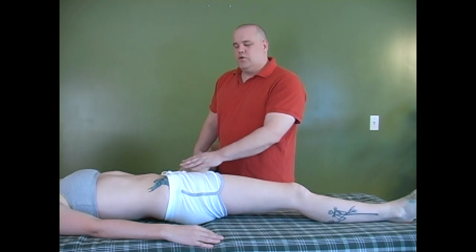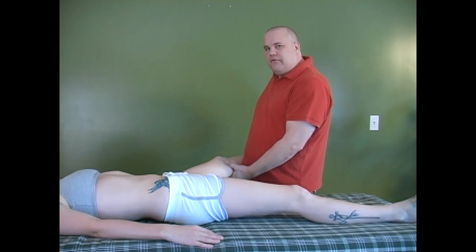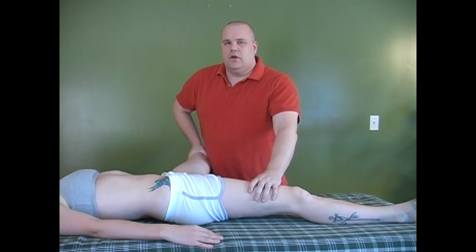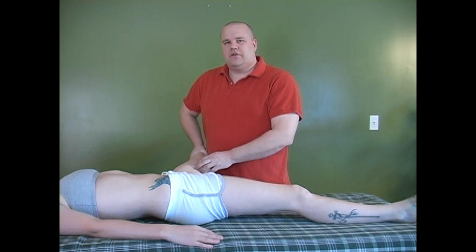But if you want a true adductor stretch right here, we're going to rotate so the foot is straight up and down. You're going to hold right here with your hip and just walk it forward. So that's a true adductor stretch in this area.